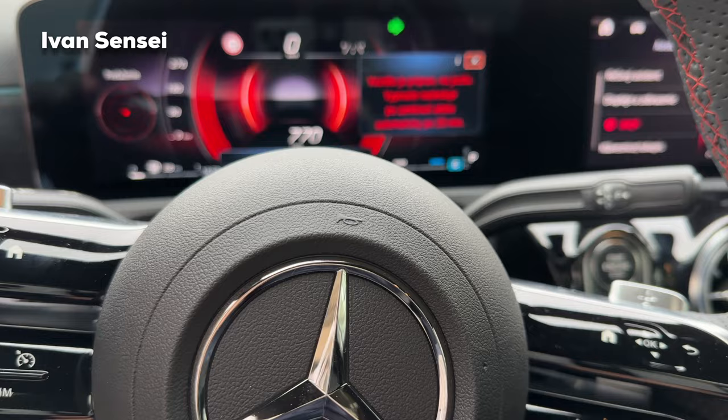So here on the top we have controls for the panoramic window, and an SOS button, a button here if you need assistance. Also a Mercedes me button and buttons for the lights. Here is a cosmetic mirror, also a microphone, and you can see the mirror here as well.